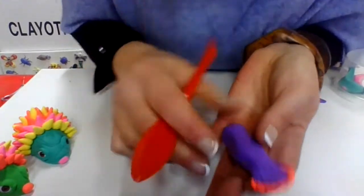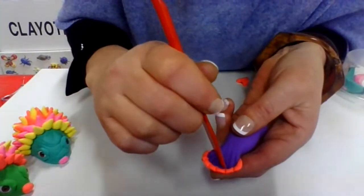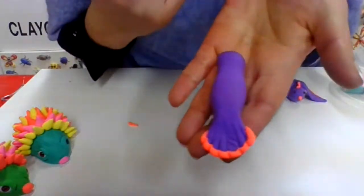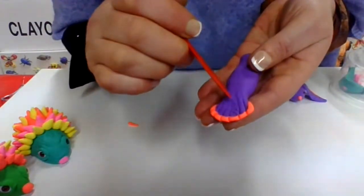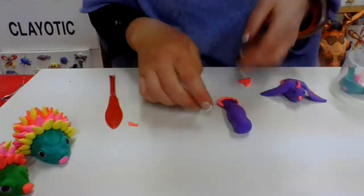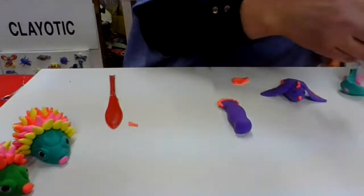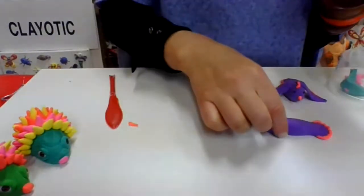Okay, so I just done mine there. See again, see it? I don't know if you can see it in the camera there. They're just little impressions of feathers. Now, with the amount of clay that we took away, the purple, we're going to get it into our hands.